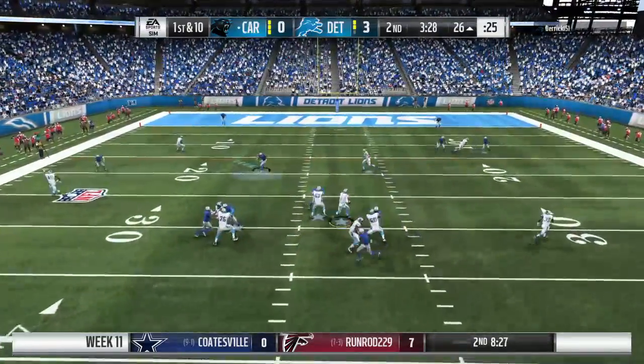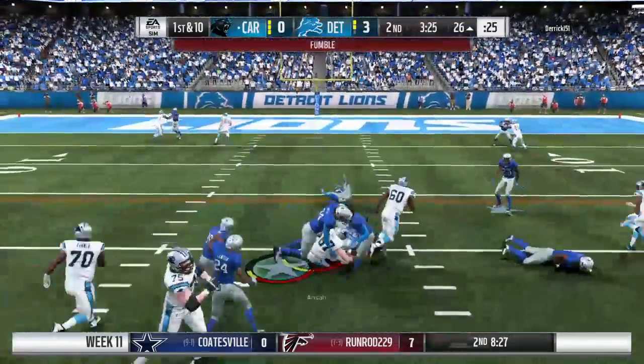On 1st down, Newton. Flush to his right. Cam fighting. He lost the football.